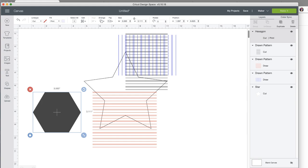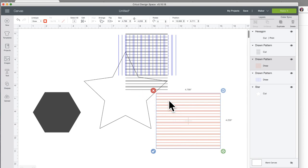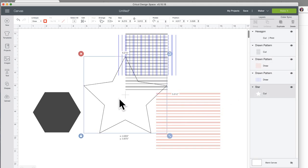Can you print text over the simple lined background? Yeah, you totally could. Just add text to that. If you wanted to draw the text, you can just attach it. Or you can have it draw on this, cut out extra text, or like this star.